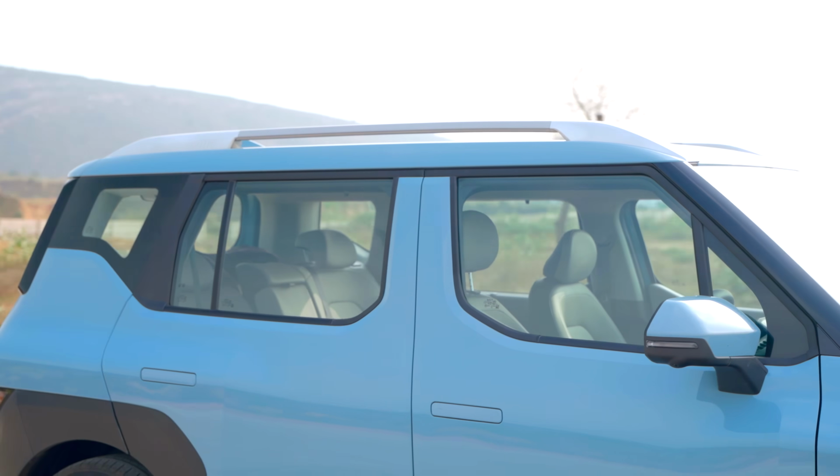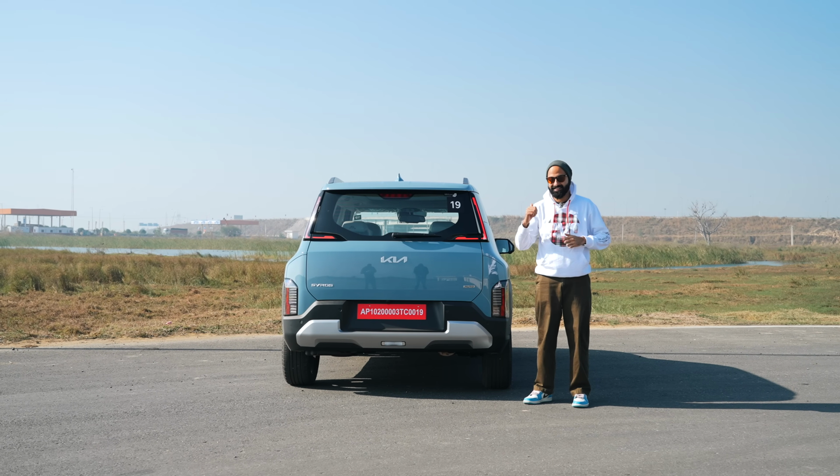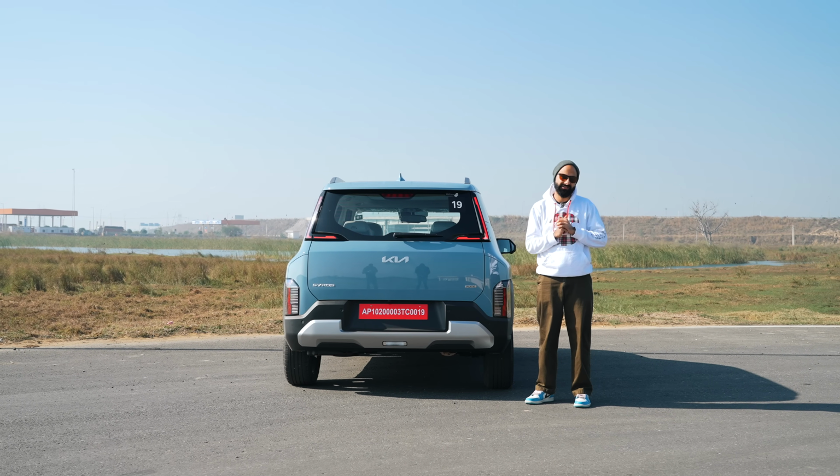And that is really what appealed the Syros to me. And you're going to see a lot of that on the inside of this car. So let's head in there and check out the interior.